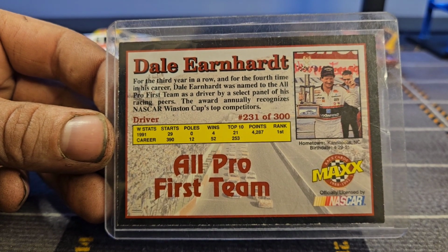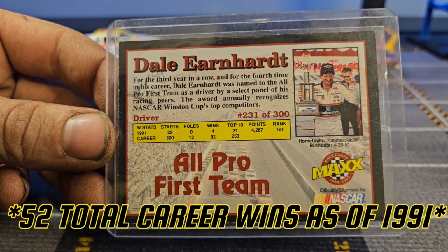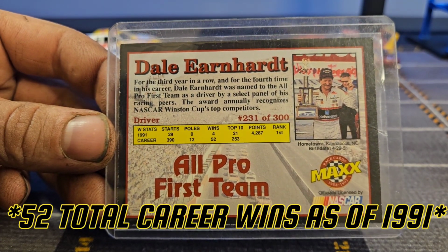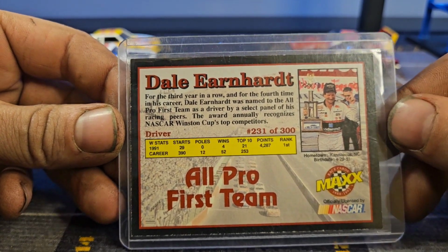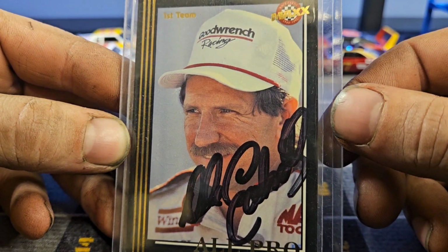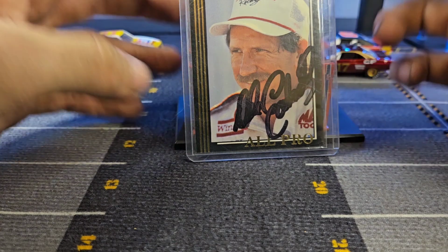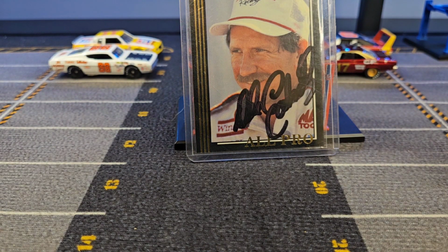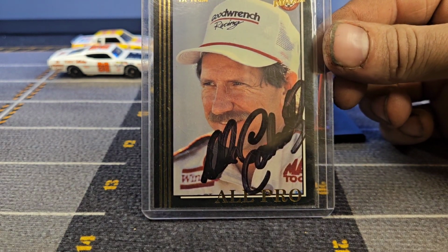And then that is career 390 starts, 12 poles, 4 wins, and a total of 253 top 10 finishes for Mr. Earnhardt Sr. 52 wins, and that was in 1991. There was still another 10 years left to his career, and he had already scored 52 wins. So there is another look at that trading card with that beautiful signature on there. Now, like I said, for the price point I got this for, I had to have it. Dale Earnhardt memorabilia, I started looking at a lot of it on eBay, and I actually was able to get my hands on this trading card for under $40.